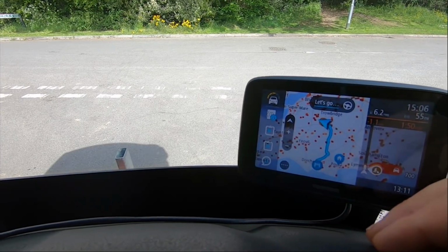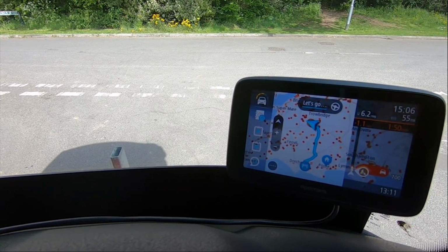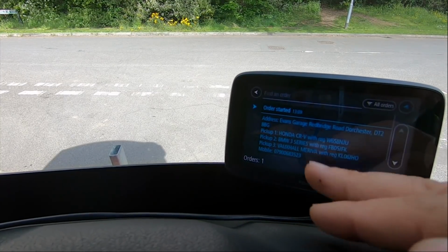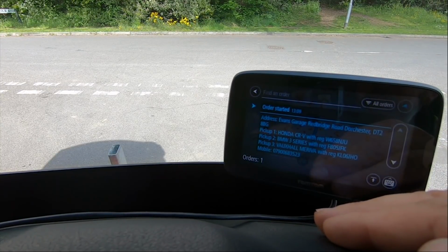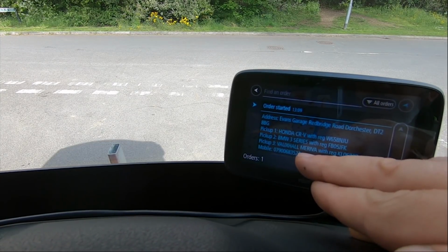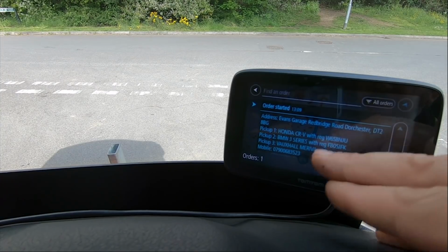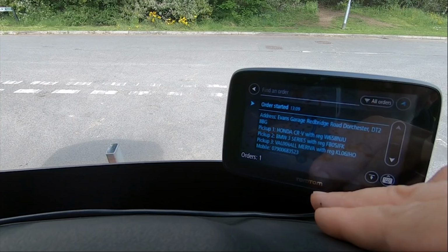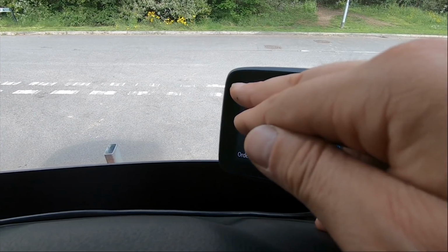And this is all linked to the office. It has all the tracking on it, and it's also where all my jobs come in. So you can see we've got three vehicles to pick up at our next one, which is at Dorchester: a Honda CRV, a BMW 3 Series, and a Vauxhall Meriva.